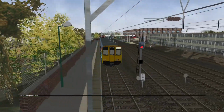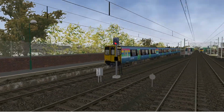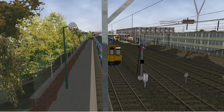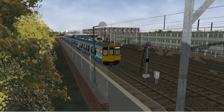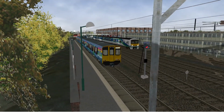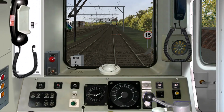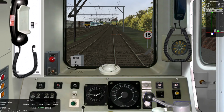So here we are at Romford, in a good old class 315, in a rather nostalgic livery, and here comes a 321 in Great Eastern livery. Looks lovely, doesn't it? That's probably off the South End or somewhere. They do a lot of the local services around here, so let's just get the menus open.